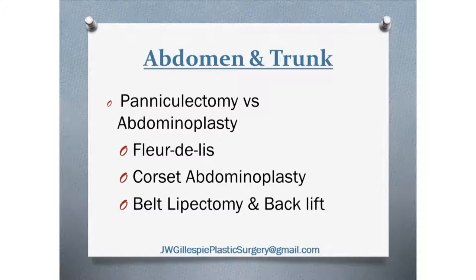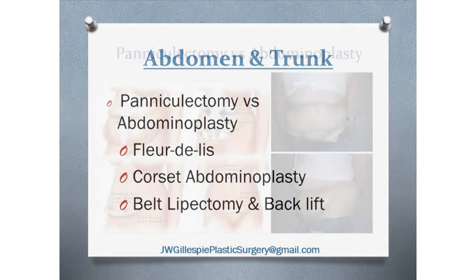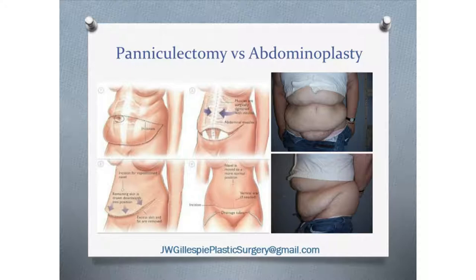Drastic changes immediately. Now moving on to the abdomen and trunk. This brings up the paniculectomy versus abdominoplasty. And then we'll speak about the individual procedures there. So the difference, paniculectomy, this is a common obese patient that comes in for these kind of surgeries. You see within the grooves the rashes, but the difference between the two techniques: a tummy tuck is the abdominoplasty. It's what you probably heard about more on TV and magazines and things of that nature. Paniculectomy removes just the excess skin.